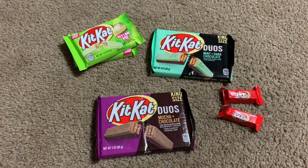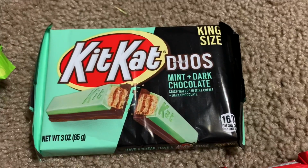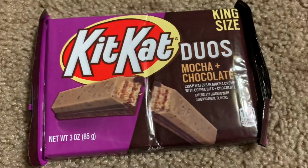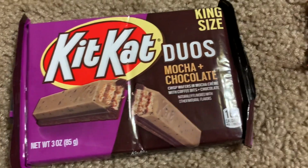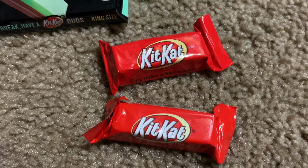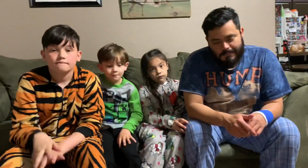For our taste test today, we've got key lime pie Kit Kat. We've got mint and dark chocolate Kit Kat. We've got mocha and chocolate Kit Kat. And just for old time's sake, we have some regular old Kit Kats so we can have a control and we know what Kit Kat is supposed to taste like. Guys, who's ready to taste some fancy Kit Kats?